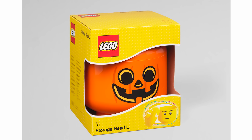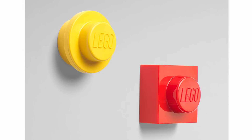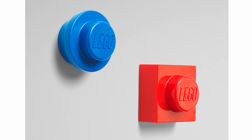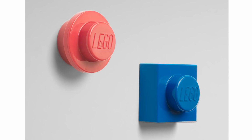And the only other new product, I guess they're calling it a magnet set, so not a LEGO set, but a set of magnets is a new product. They're basically just wall hangers, which is kind of interesting. They're just single studded things. They come in a variety of colors, which I think is a good idea because they're kind of large and maybe somewhat imposing. I can't really tell how big these are supposed to be on the wall. I think people will be sensitive to what exact type of color combinations you can get. So I think there are 6 different combinations, which is nice.